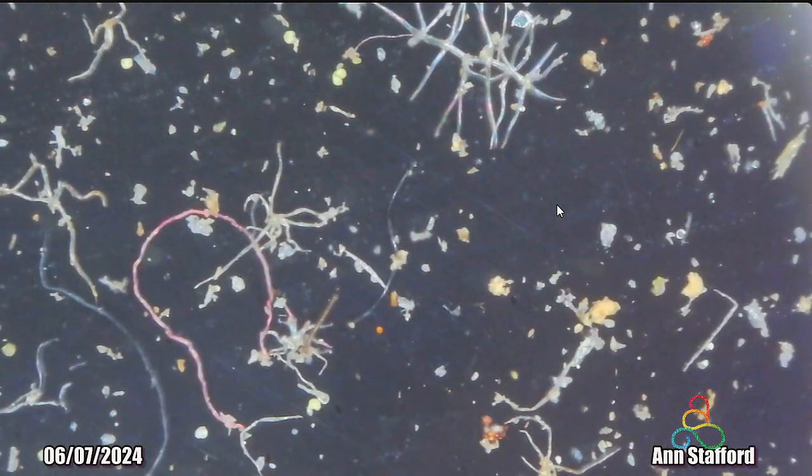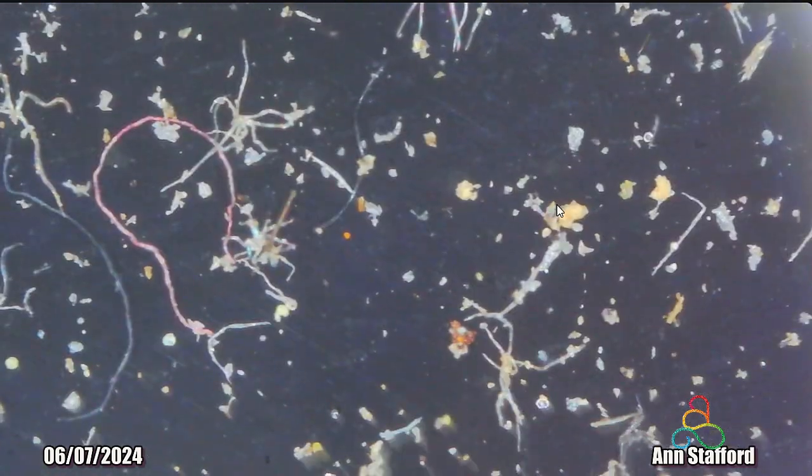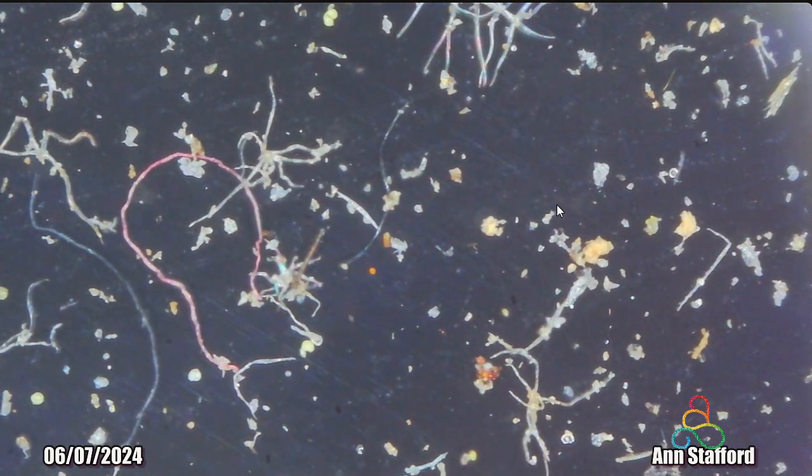Okay, and you see this one moving down here? See that movement? That's from me pushing down on the microscope.